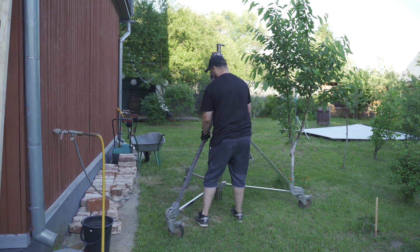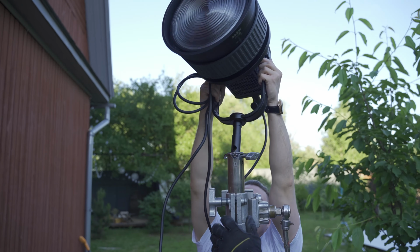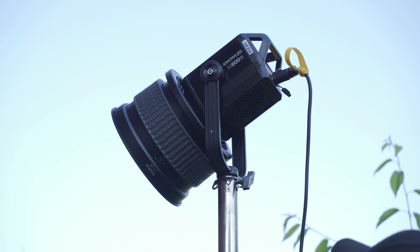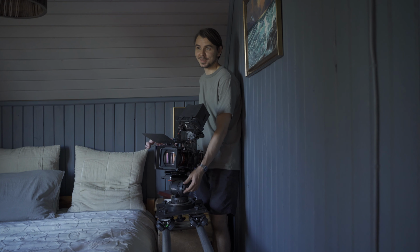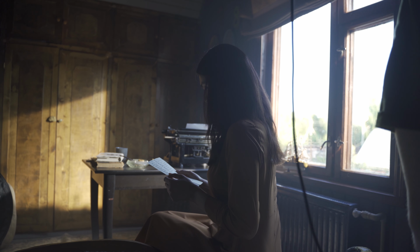Since this place was on the second floor, we used heavy stands for the Godox light, because we needed to achieve not straight light, but light falling at an angle. For this, we should use heavy and high stands. I love to use powerful light, because this helps me to make different light schemes in the scene using not many sources.